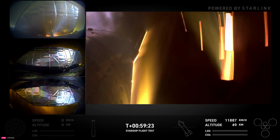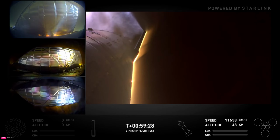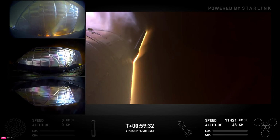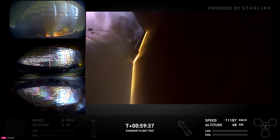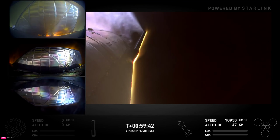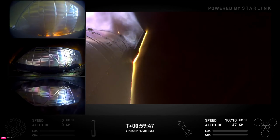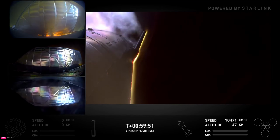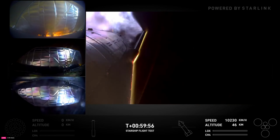Now the views here, we have coverage of all four flaps. For those that perhaps didn't catch a glimpse of the vehicle before liftoff, there are two flaps at the forward end and two flaps at the aft end. The larger camera view on the right-hand side of your screen is a view of one of the aft end or bottom end flaps. We can start to see some heat buildup peeking through on one of the flaps there in the top left-hand corner of your screen.